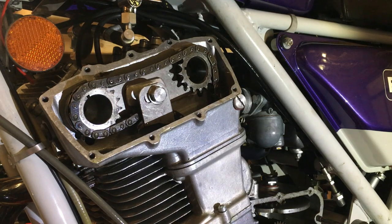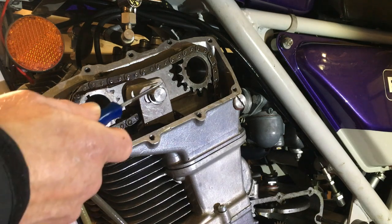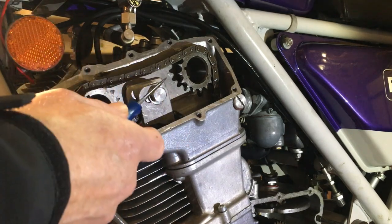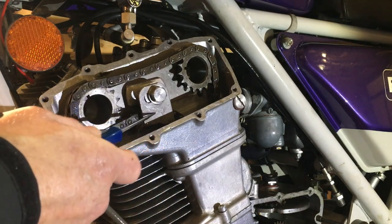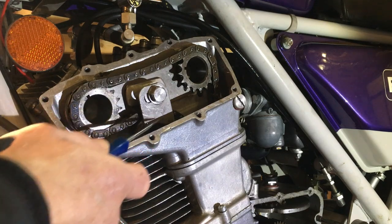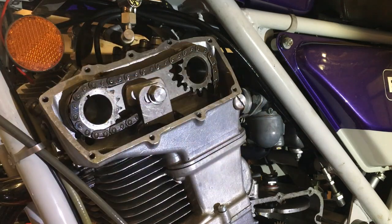Right, so what I need to do first is get that in the right position. Then we know there's no valve spring pressure on the cams and the buckets, and then we can remove that bolt which goes all the way through with a nut on the other side, and take out the lower pivot of the chain tensioner on all this. The slipper tensioner will come out, and then we can actually take the chain off and move it over to one side, and then we can get down into the tunnel. That's what we want to do.